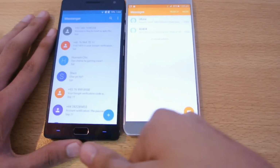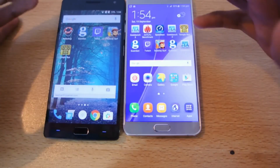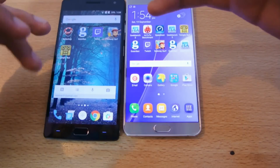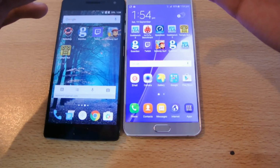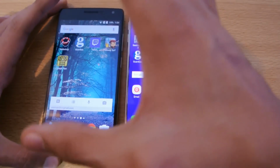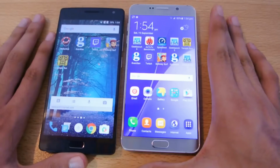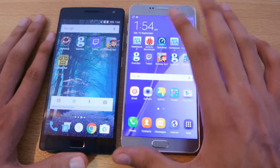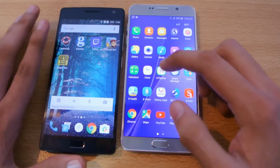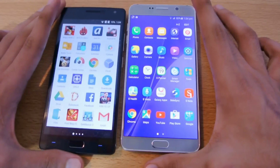I can't believe it. Like I told you in my review that this phone is definitely slow. I mean, I'm a guy that owns a lot of phones, and I was using the S6 as my main phone. I mean, it is even slower than the Galaxy S6, even slower than the Galaxy A8 if you have watched that video. So I mean, it's a disgrace to the Note 5. I don't know why it's performing really bad. I think we're just gonna take a look at the camera.